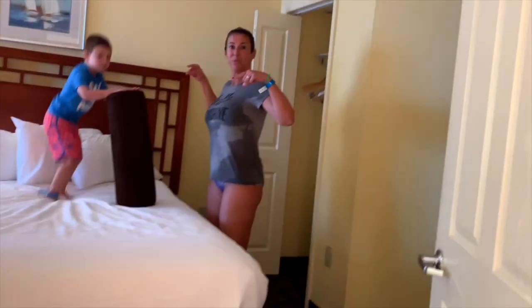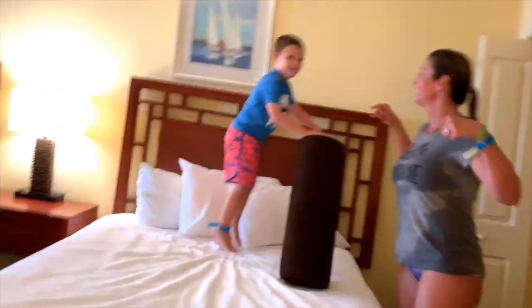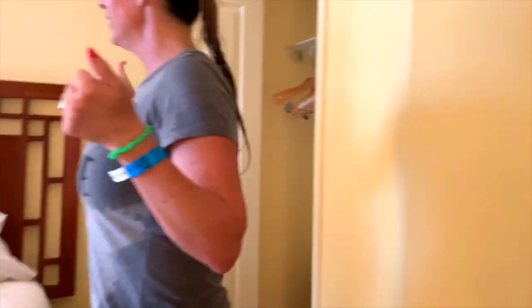So this is our room. You walk in, you have the washer and dryer. And then it's my bathroom. And then... So this is our room.